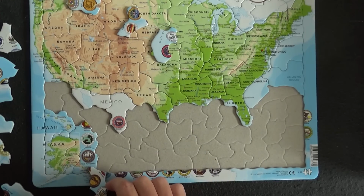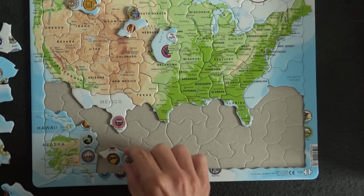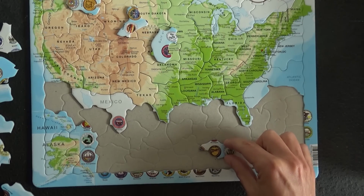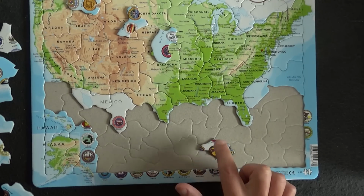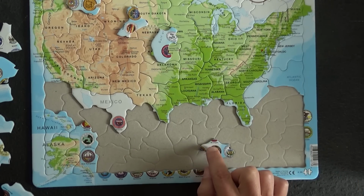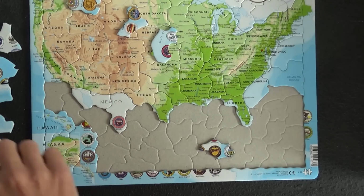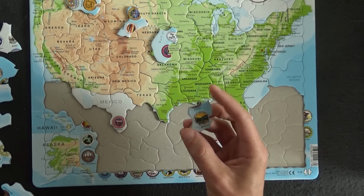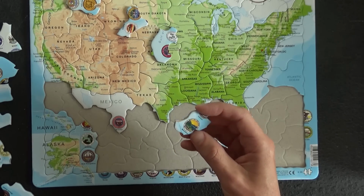And the third row starts with New Hampshire, so it should be at the end of the second row. It should be here somewhere. Or, no, here it is. Okay. So there must be quite a lot of states starting with M and N. I can see here, because M is here, and N is here, the next row. I haven't really thought about that before. Also something that you find out, that I find out when I do this.